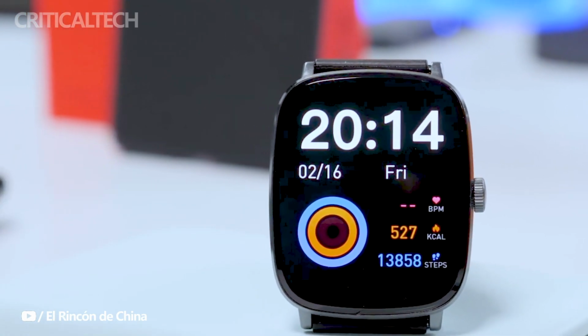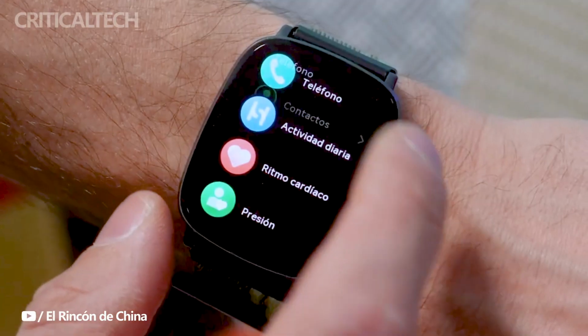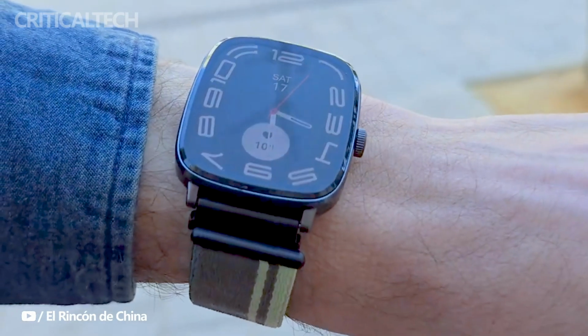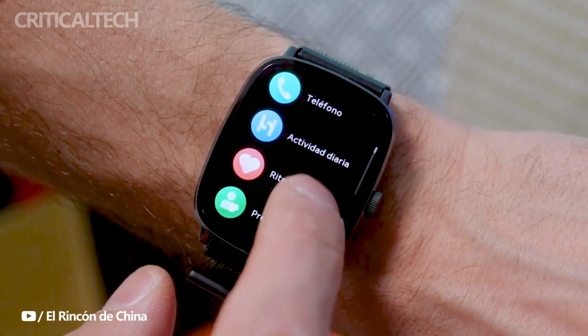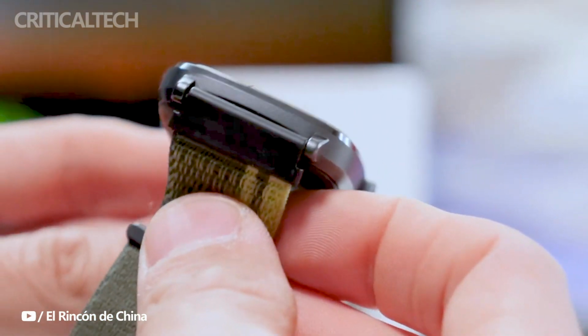Whether you're a fitness novice or a seasoned enthusiast, the Haylou RS5 is the ultimate companion on your journey to wellness. With its focus on health data and fitness tracking, the RS5 empowers users to take control of their health and achieve their goals, one step at a time. So why wait? Elevate your lifestyle with the Haylou RS5 smartwatch today.